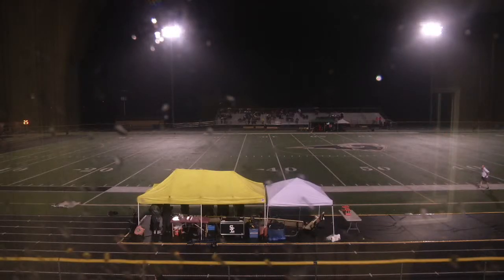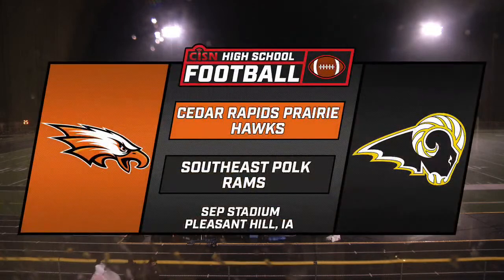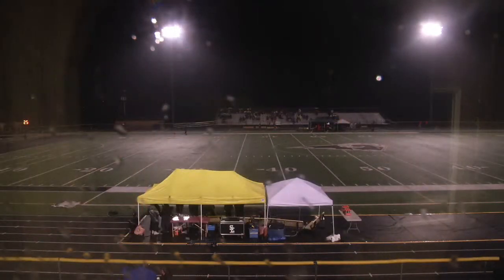Good evening and welcome to Southeast Polk Stadium, a rainy night for high school football as it's playoff time. The winner here, though, gets to go and play somewhere warm, guaranteed, as Southeast Polk hosts Cedar Rapids Prairie tonight. 9-1 Southeast Polk against 7-3 Prairie. Dar Danielson here with you as we're getting ready for the pregame. You still see some of the rain coming down.